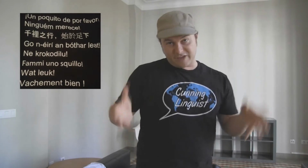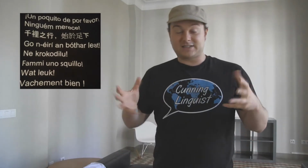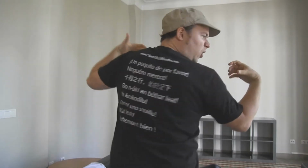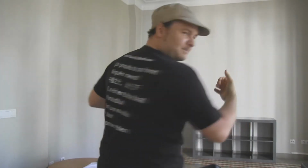Or it could be a clever message, like this t-shirt I'm wearing, where I took my favourite unique and strange phrases to translate in each language as an interesting conversation starter. So, for instance, the first phrase, "un poquito de por favor," is from a Spanish TV series, Aquí no hay quien viva, and is like the Spanish equivalent of police. And using this phrase has instantly broken the ice when I meet Spaniards. Each other phrase is some unique part of the culture or language aspect that I like.